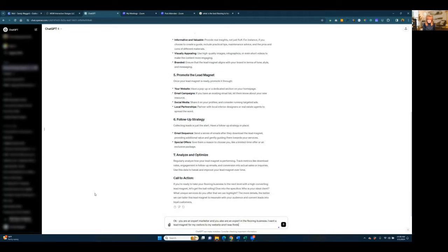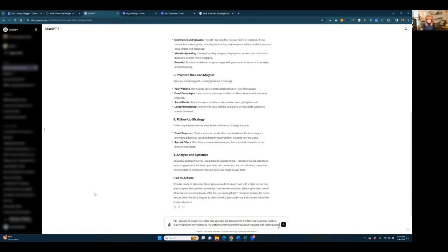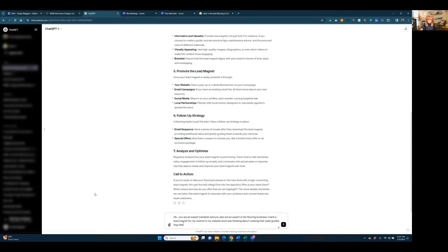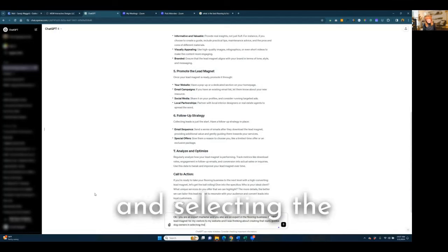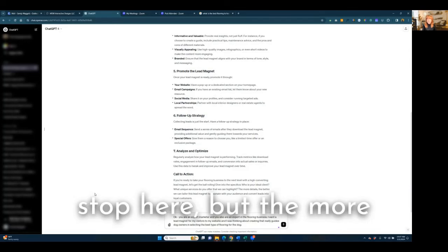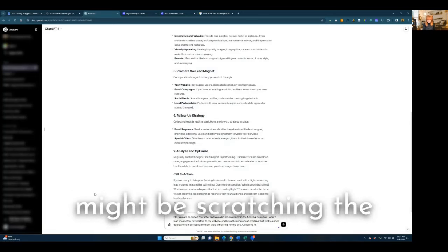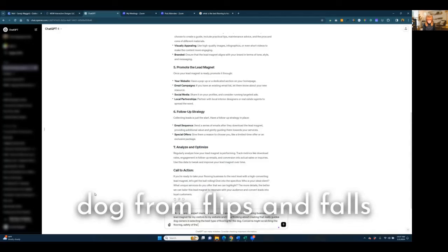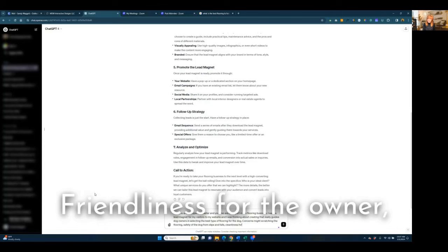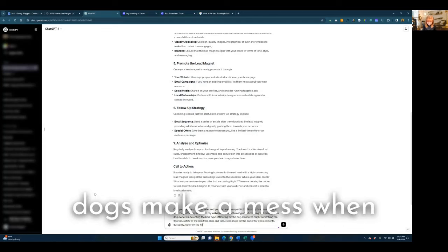And I was thinking about creating one that really guides dog owners in selecting the best types of flooring for the dog. Now, I could stop here, but the more information you give ChatGPT, the better your results are going to be. I'm going to say concerns might be scratching the flooring, safety of the dog, slips and falls, cleanliness for the owner, for dog accidents. I'm going to say durability, water on the floor, because dogs make a mess when they drink.